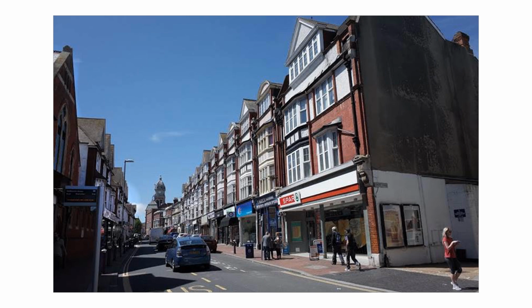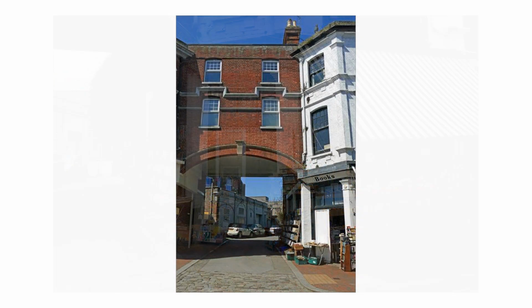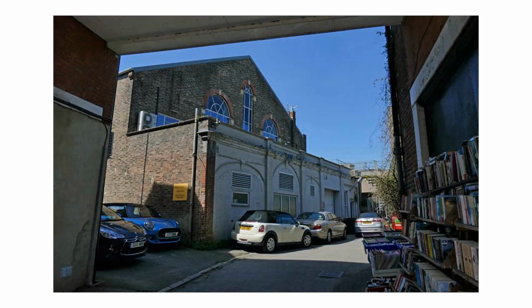So all of that was eventually dealt with, and the shops that we see on the right-hand side of the road as we go up were built just after 1900, about 17 years after the left-hand side of the road had been built. And I'm sure you will recognise the bookshop. But have you sort of looked through the arch? It's like Play School, isn't it? We're going to look through the arch. Eastbourne Market Hall.